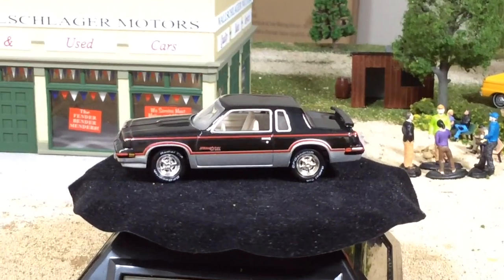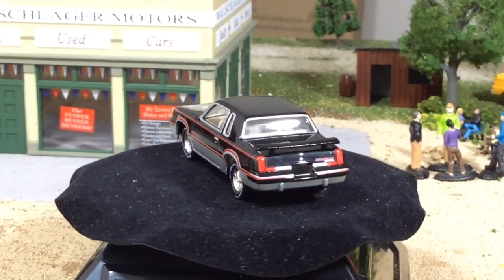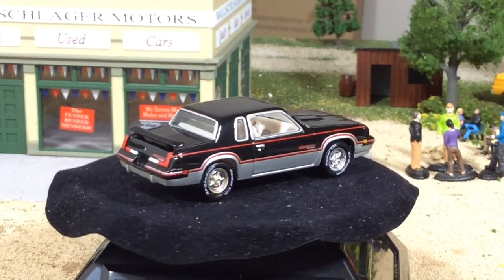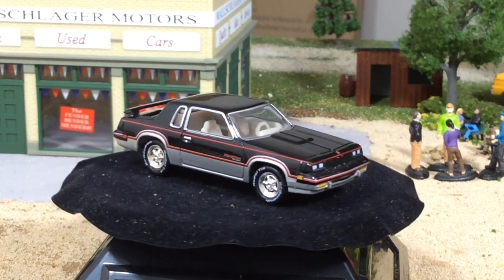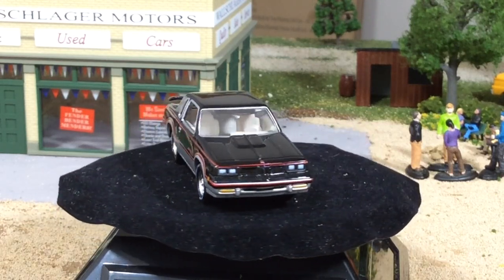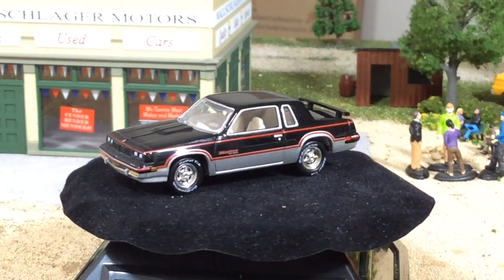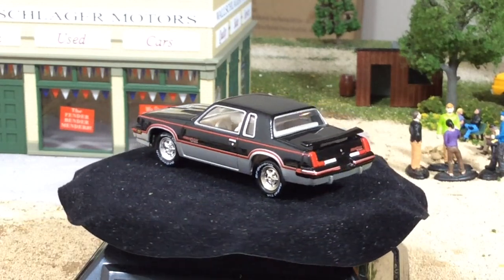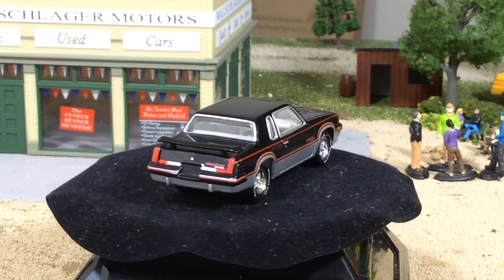So, anyways, this is a Johnny Lightning Hearst Olds. It came out later in the Projects in Progress, which is basically a restoration project. And that one's kind of pricey too. I think that one's around 20, 25. This one is quite a bit more than that. And of course I cracked it open when I bought it because I crack everything open.